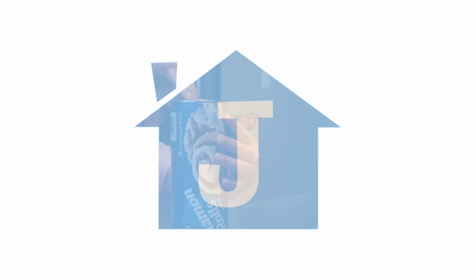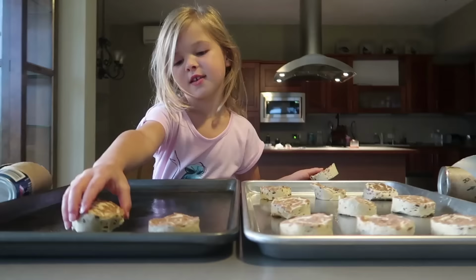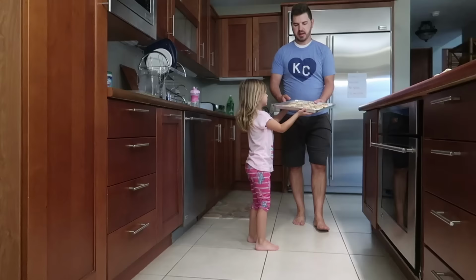So now that Laura is 5, she insisted on helping with her birthday breakfast. It popped. Should we put them in the oven? Yeah. Okay, so the thing is, you have to be super careful.